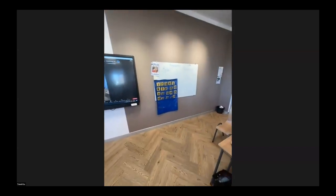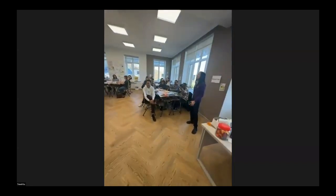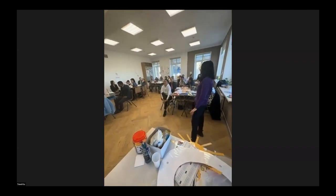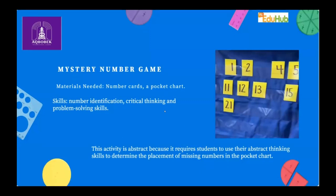Okay. What skills can you develop with teaching? Okay. Ordering now. What is this presentation? What kind of activity? Pictorial, concrete, or abstract? How do you think? Pictorial and abstract, yes. Okay. Now, in what subject can you use this pocket chart? In English, yes. Okay, so is that useful?